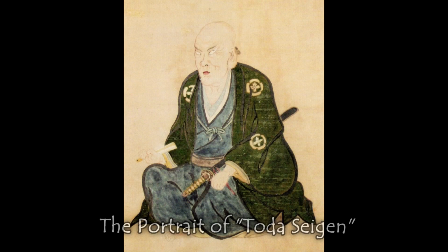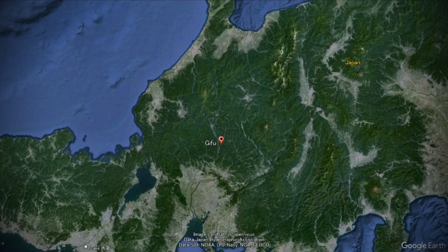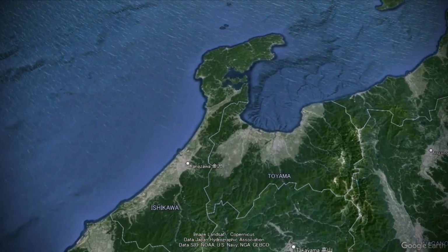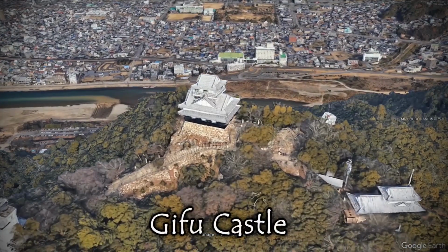A renowned user of the kodachi was Toda Seigen, a swordsman from the Sengoku period known as a blind sword master. In a tournament held in what is now Gifu Prefecture, despite his blindness, he famously defeated an opponent armed with a wooden sword, using a short split stick in just 3 moves.